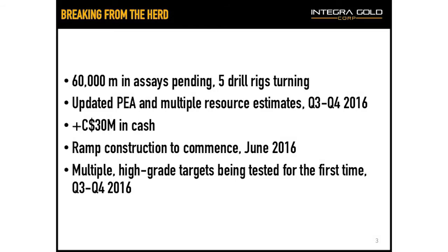And then $30 million in cash. We actually announced a financing on Friday morning, a $20 million financing. Due to demand, it was upsized. It's going to close for about $28 million, so it brings our total cash position to just under $60 million.